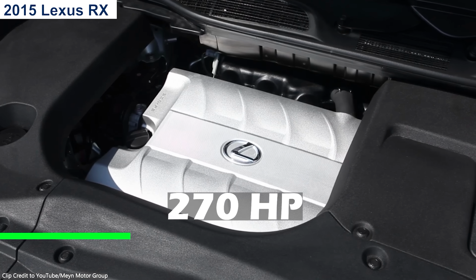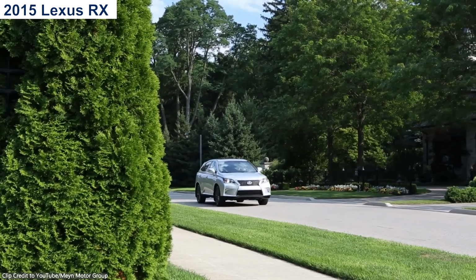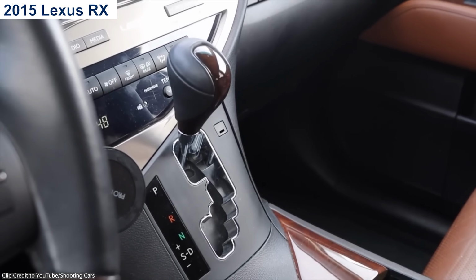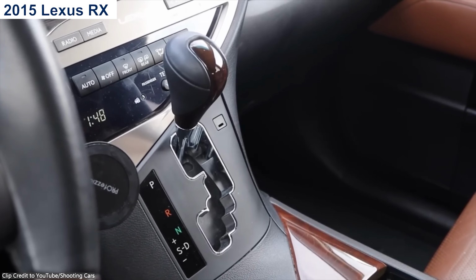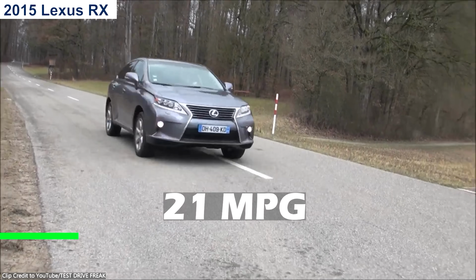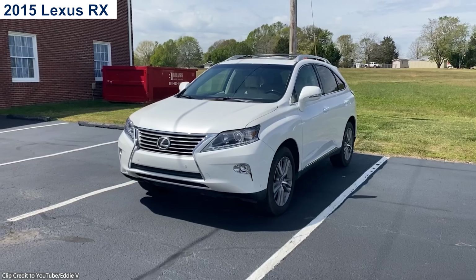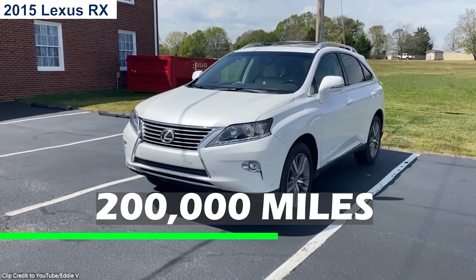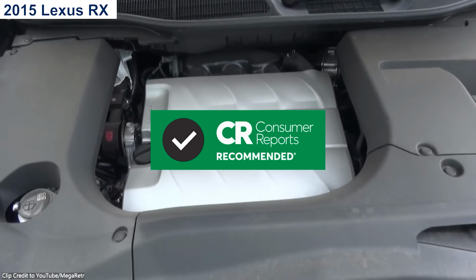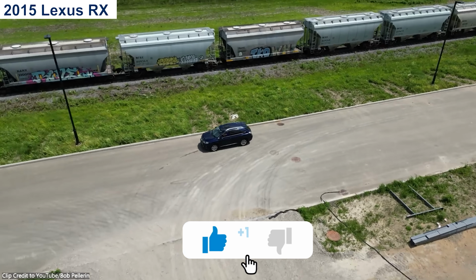With 270 horsepower, this engine provides confident acceleration, effortless highway cruising, and a whisper-quiet ride. Paired with a refined 6-speed automatic transmission, this combination offers seamless shifting and solid fuel economy of around 21 miles per gallon combined. But here's the real kicker. This SUV is known to easily hit 200,000 miles and beyond. Consumer Reports consistently gives it top reliability ratings, making it a no-brainer for anyone who wants luxury that lasts.